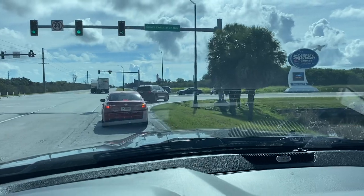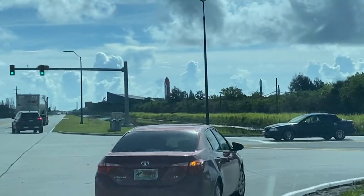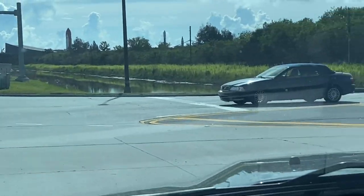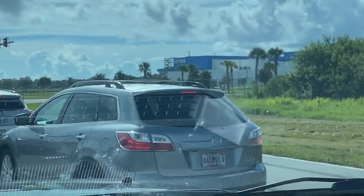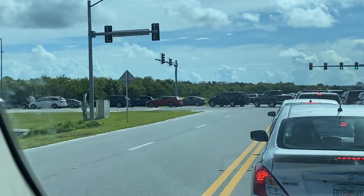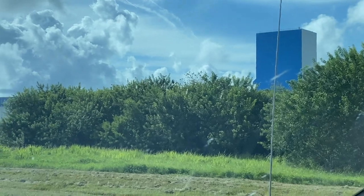We've seen SLS out on the pad. We've seen the VAB. Up here in front of us, we got a space shuttle core tank and boosters. And here we are pulling in. So we're in line here, getting ready for Kennedy. And we're right beside Blue Origin over here.